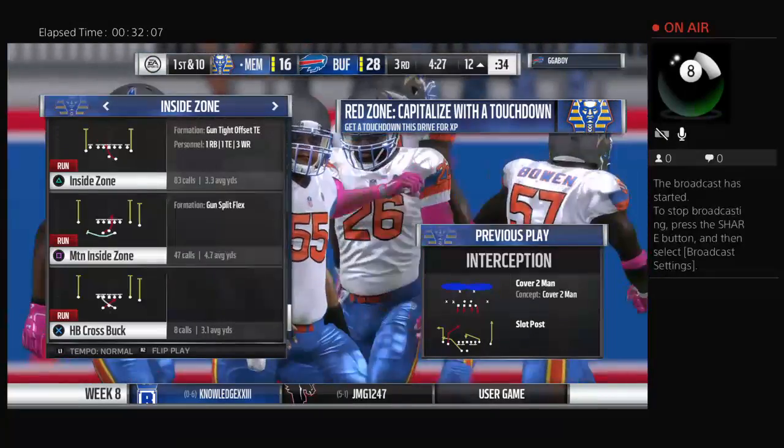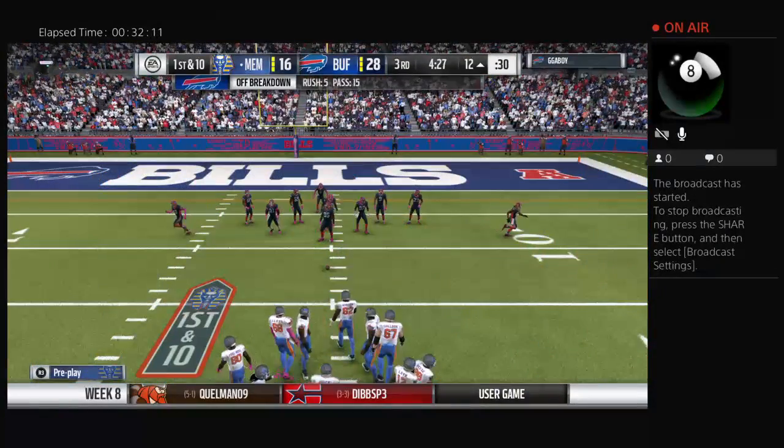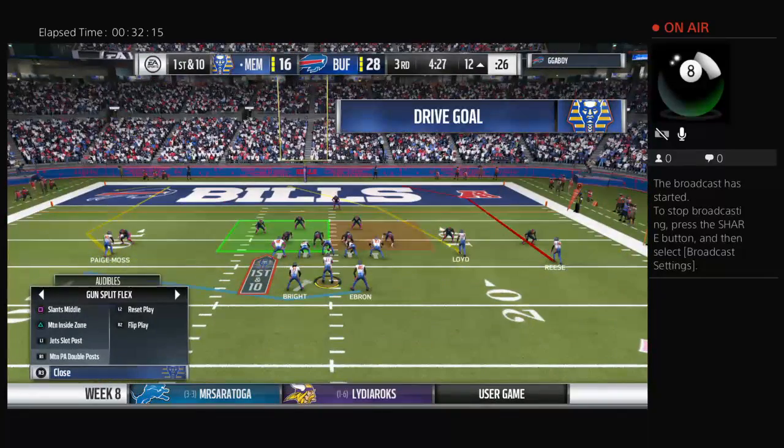Out comes this offensive unit as they get set to take over here. And tough to win games if you're going field goal here. They got field goal last time. Now they'll be looking for a touchdown.